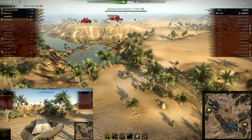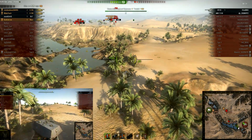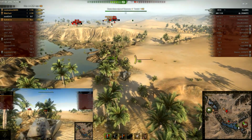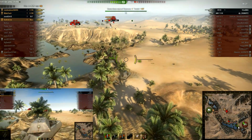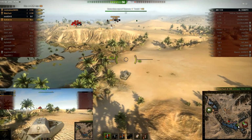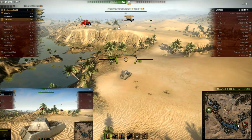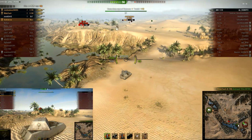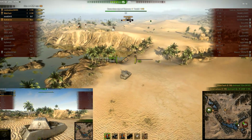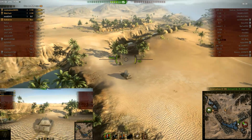Our IS-7 jumps on cap, starts capping the base. I'm not going to bother. I want to see if I can get another shot on that 1390. Midas knocks down the M103. Jovial kills the AMX 1390 and we win the match.